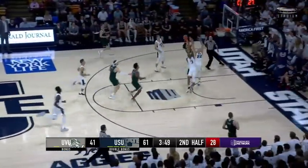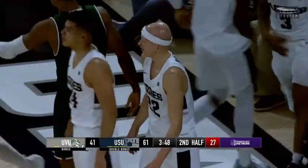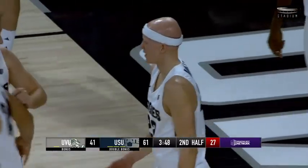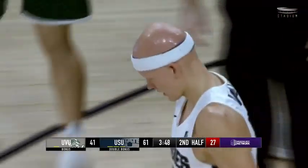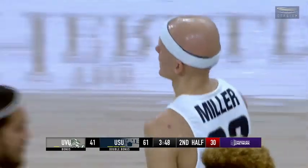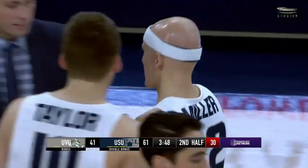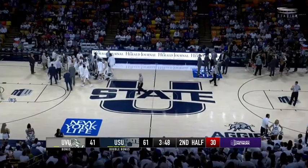He'll go pedal down the other way, tries to go over Brock Miller, just runs right into him. They call a foul. I don't know about that one. Yeah, I'm not sure he was there and established yet, but good hustle getting back. The Aggies needed this timeout right now to regroup and get some water. This group's been out there for quite a while. Up 20 and in control. Utah State 61, UVU 41.